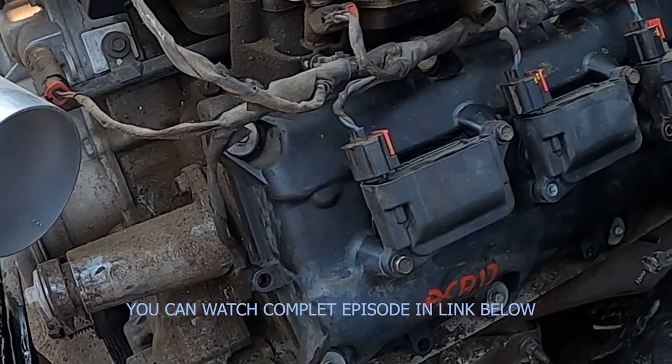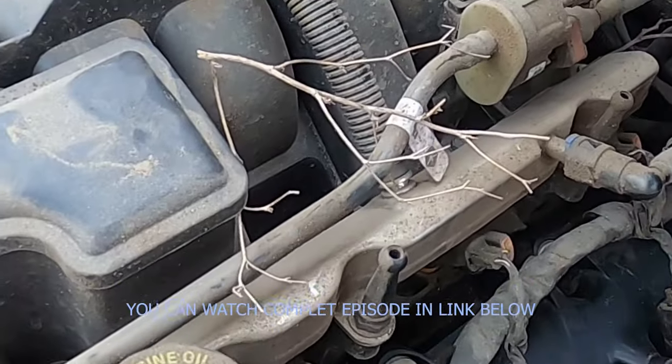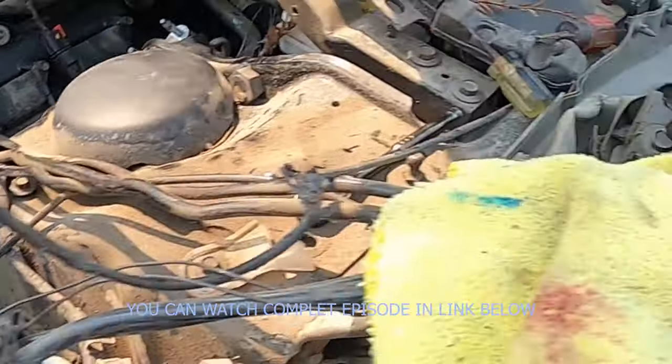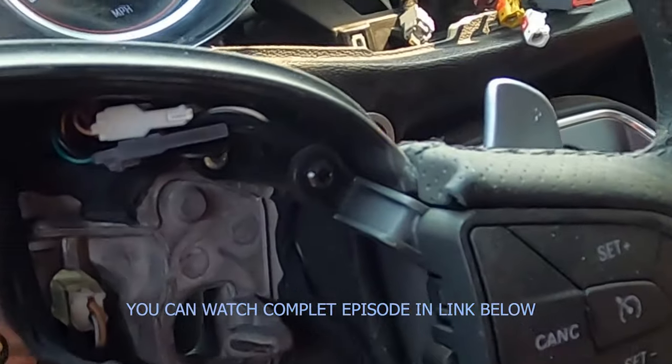There you go, guys. The motor runs nicely. As you can see, if I block this hole right here, it starts working really nice. Okay, I will shut it off right now. I don't want to run it without water.